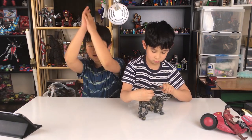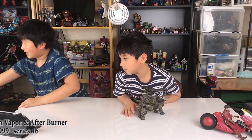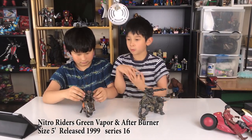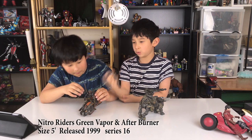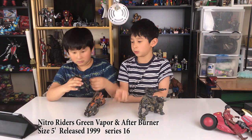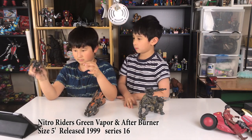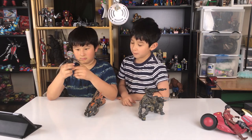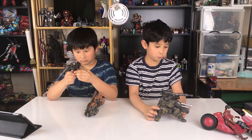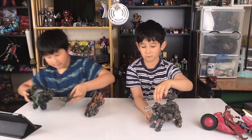Next toy. Pew. We have the Nitro Riders. Number one Nitro Rider. There's supposed to be 4 Nitro Riders, but we only have 2 of them. Well, this guy's really fresh. The brown one and the green one. There's a blue one and there's a black one, and those are the 2 that we don't have. We're not actually for sure if we have had 3 and we just lost one, but we do not know. We are aiming for you, Lucas.